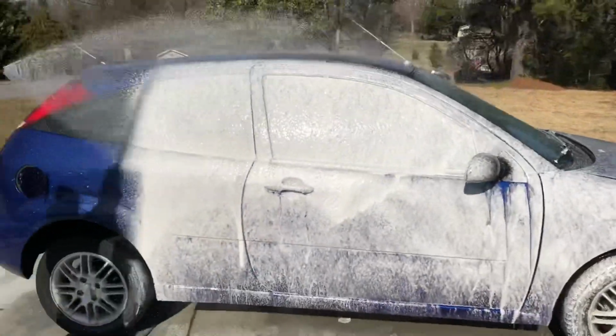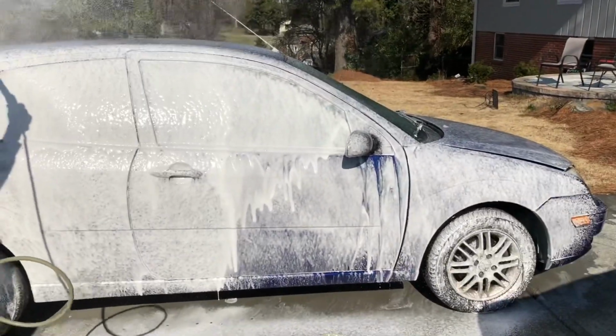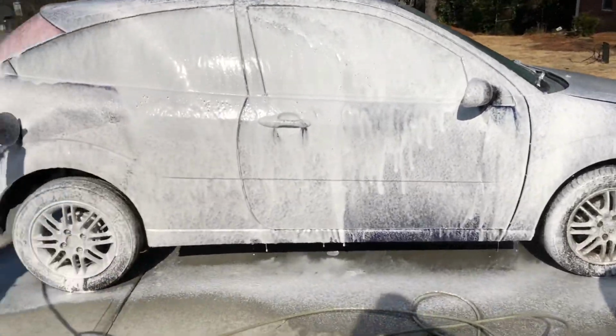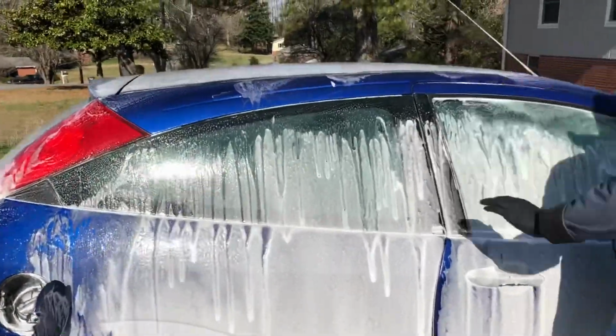Now that we had the car all rinsed off, we had the jams all clean, we go ahead and hit it with our foam cannon. Of course, you can hand wash your car if you want with just soap in a bucket, but the foam cannon definitely makes things easier. It gets you a thick layer of foam, and then you can go over it with a hand wash.